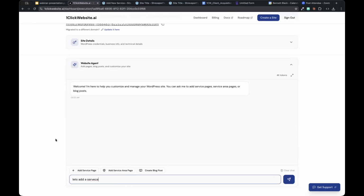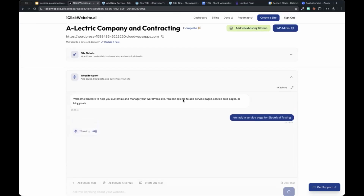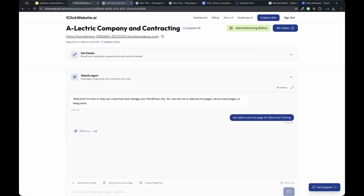So I can say, let's add a service. Hopefully I'm typing there. I can't really see. Oh yeah, okay. Let's add a service page for, let's just say, electrical testing. And we'll see if this works here. So much easier than actually having to go in and change it or add it here in WordPress, although it's not too difficult. So we'll see what it comes up with.